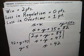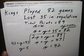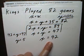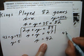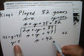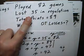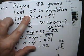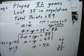So let's see if everything is fine here. So the wins is 42. So that means, and now I'm adding up the games, there were 42 games in which they won. There were 5 that they lost in overtime, and then there were 35 other games that they lost in regulation. So if I add this up, I get 82. And it said that they played 82 games. So that part of it checks.